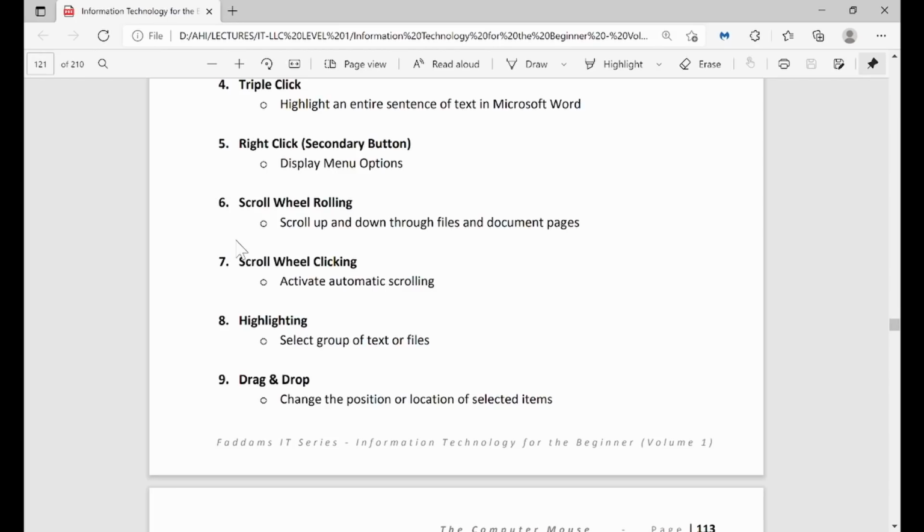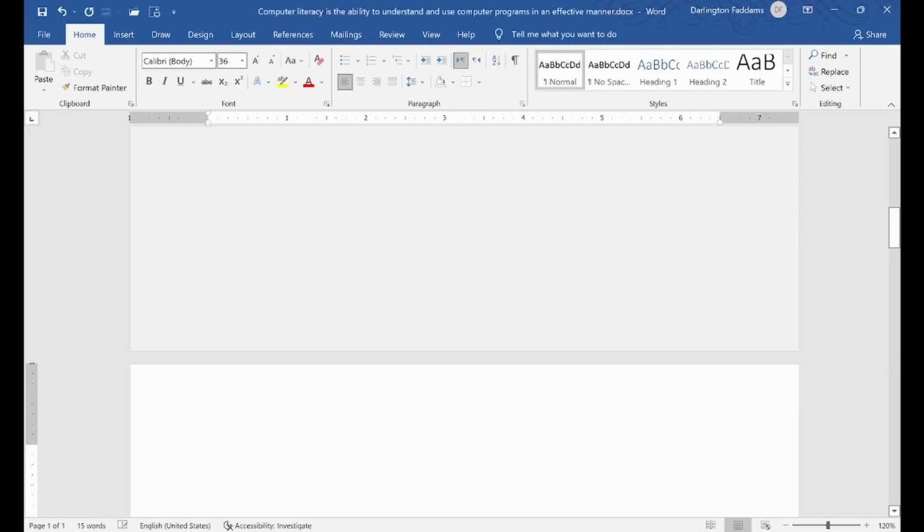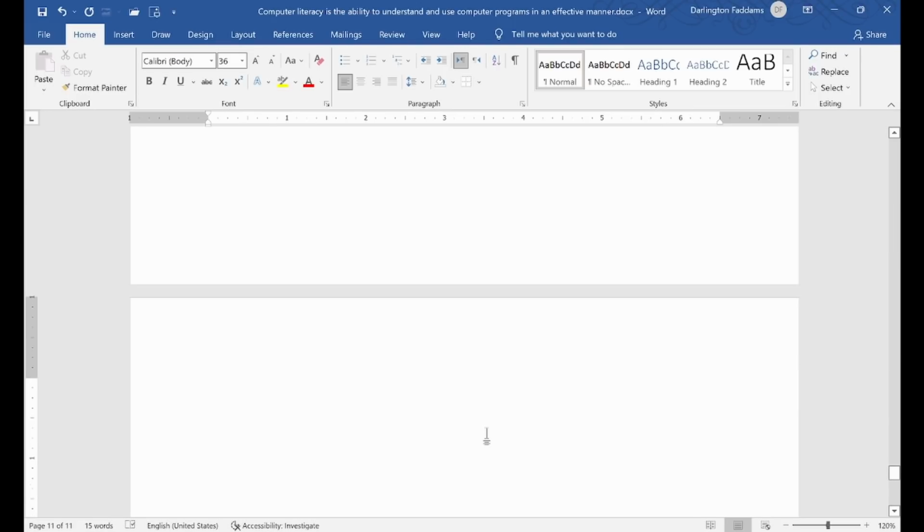Number 7 says scroll wheel clicking, and it is used to activate the automatic scrolling. Now watch this. Do you remember that I did something like this and the page was scrolling by itself? We use a scroll button to do that. Okay, so in your Microsoft Word, after your last word here, under manner, hold Control and press enter 10 times. 1, 2, 3, 4, 5, 6, 7, 8, 9, 10. After manner, hold Control key and press enter 10 times. What will happen is that you will get 10 additional pages.